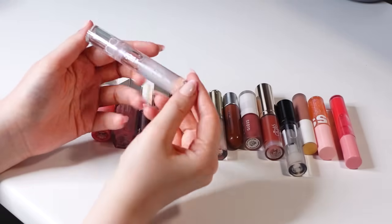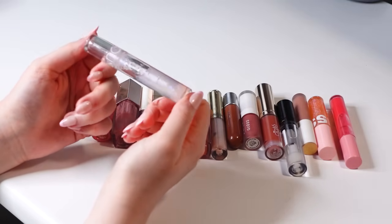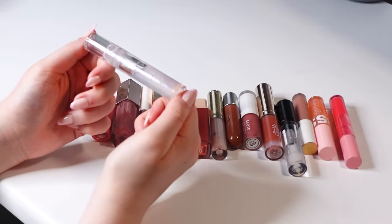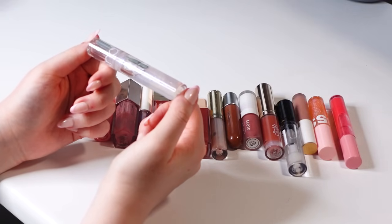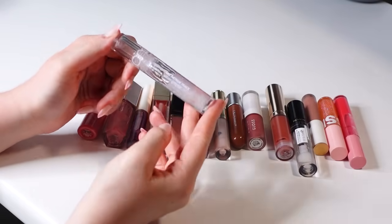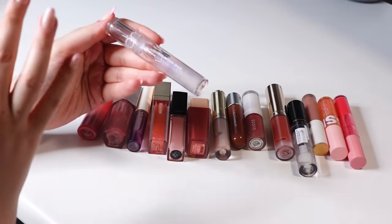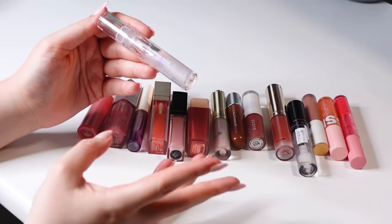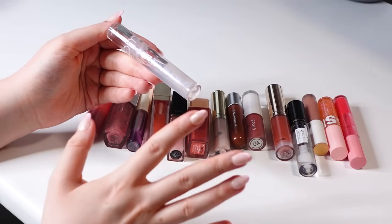This one I've talked about a lot and I did briefly mention before as being part of a sort of viral lip combo, but this is the Romand Glasting Water Gloss. I love this lip gloss. The finish on it is so shiny and fairy princessy, you wouldn't believe. However, as someone who loves lip gloss, I do have to say it does not wear that long. It has basically no wear time. If you lick your lips or take a sip of something, it's basically all gone. Very nice, hydrating formula, but it just disappears in a blink of an eye.